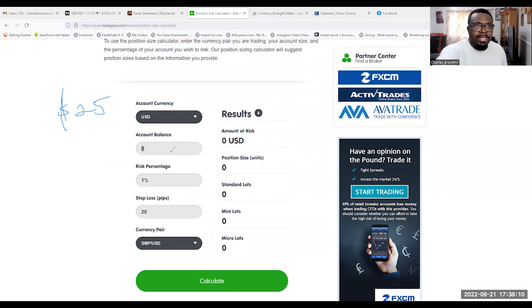So this is your $25. Now with this $25, you are sure that your strategy, I'm emphasizing strategy now because I know that's where a lot of you are missing it. Your strategy is on point. That means you know that you have a winning strategy. It's tested. Now, the next thing is you key in your figures.